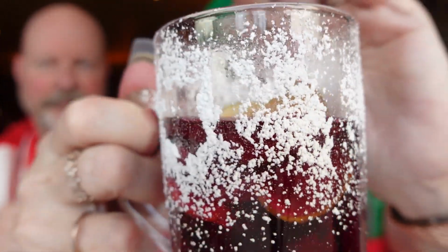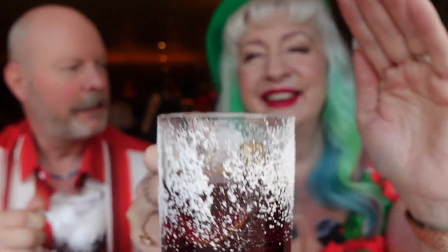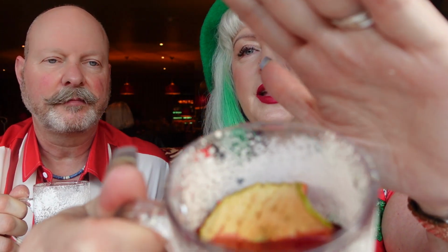That's nice. I love mulled wine. And they have powdered sugar around. I've never had mulled wine with powdered sugar. It's beautiful. It's like snow. And they've got dehydrated sliced apple in there as well. Absolutely lovely. A very good start to this afternoon tea here at Rubens at the Palace.